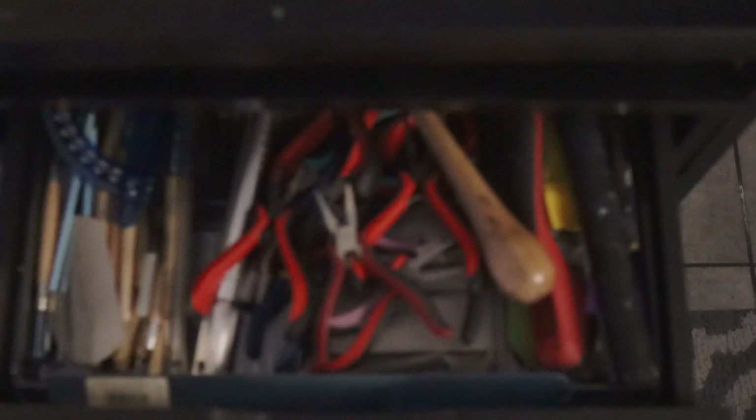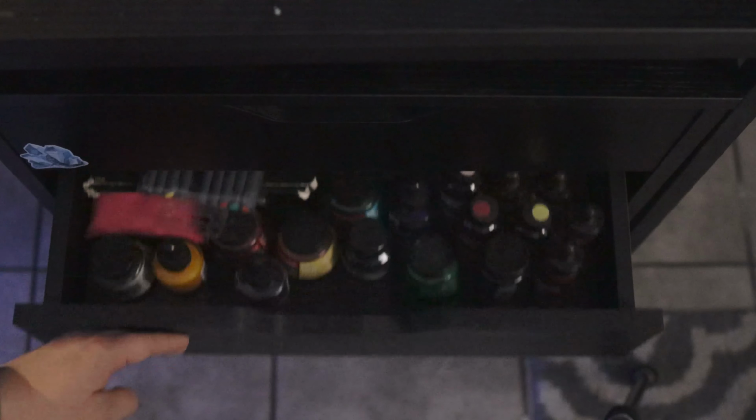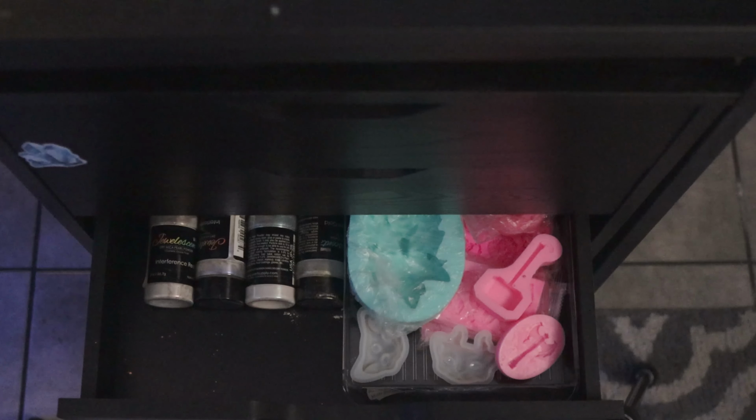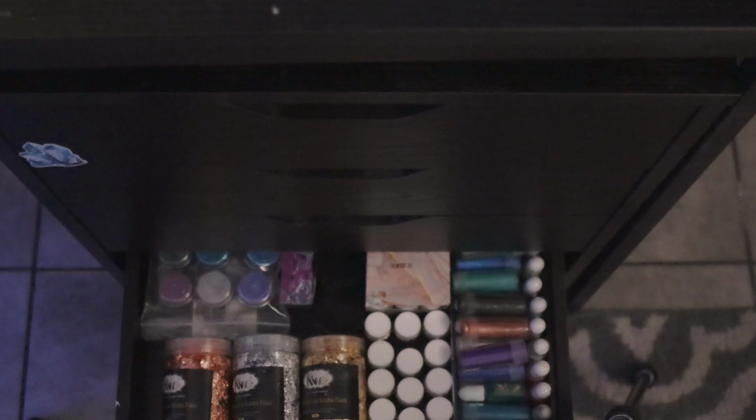The first drawer has a huge collection of clay tools, pliers, and cutters, followed by inks, alcohol markers, and colored pencils. Next we have some mica powders and resin molds. And then we have even more mica powders, flakes, and resin pigments. And the last drawer is more random resin tools and supplies. Most of my resin supplies did come from Amazon.